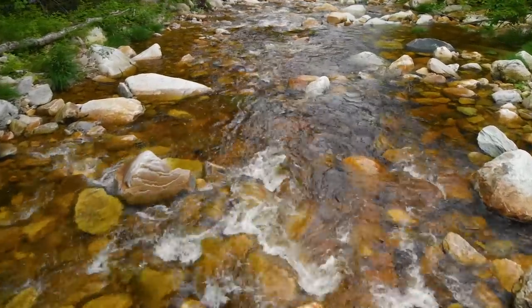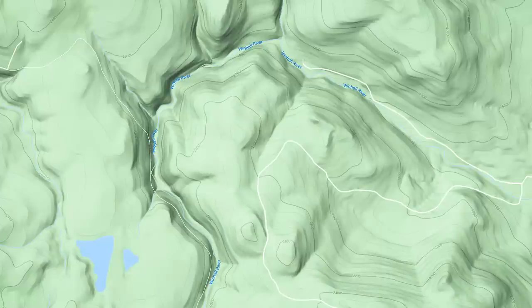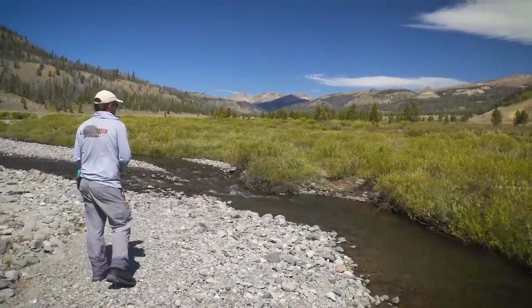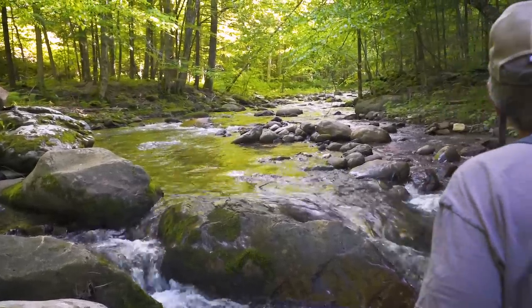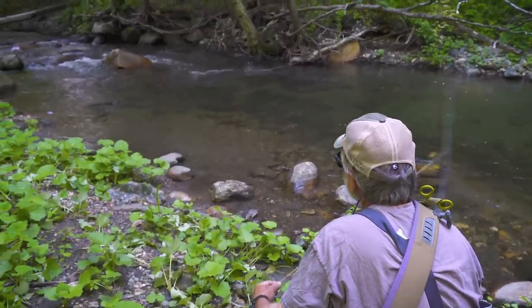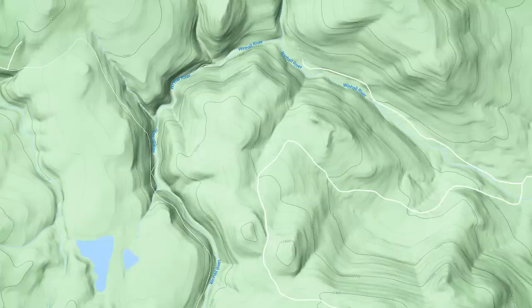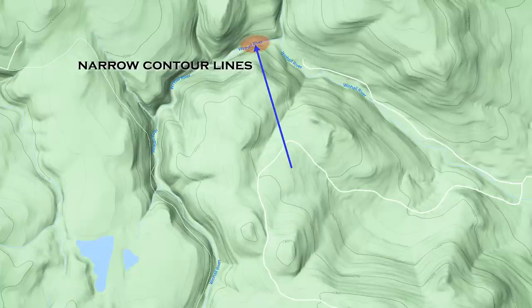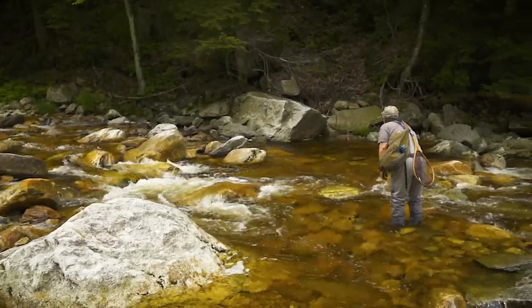Once you find a stream, you can zero in on exactly where you want to fish. I like to look for places where the stream has lots of bends, because where there are bends, there are typically deeper pools. Depth is almost always a limiting factor in small streams, as much of the water may be too shallow for trout. You need at least 2 feet of depth somewhere for a stream to hold trout of any size. If a stream is straight for a long stretch, look for narrow contour lines on the topo map, because that usually indicates a steep drop in the stream valley with pocket water that may have enough depth.